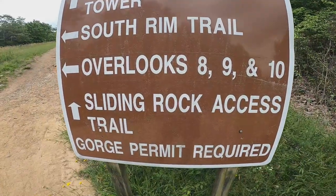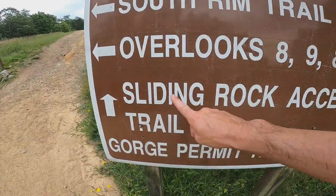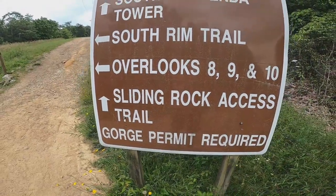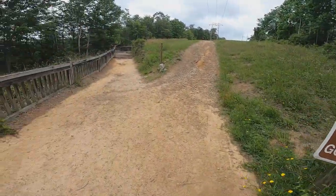All right, now if you get to the south rim, you're supposed to have a permit, but some people don't do it. That is amazing. The sliding rock access trail, that is the way to go. That's an awesome thing right there. Make sure you do it. Here we go. Let's go look at it overlook.